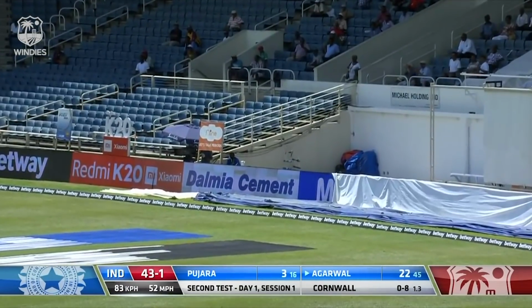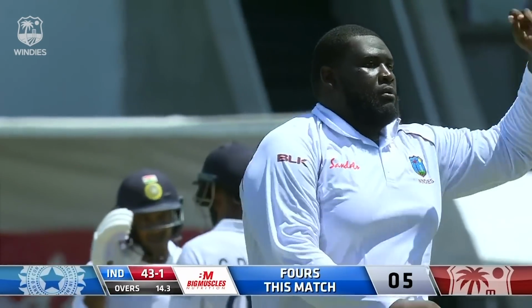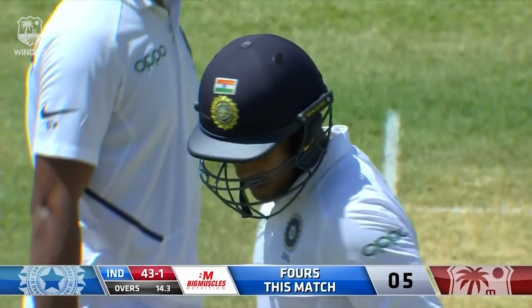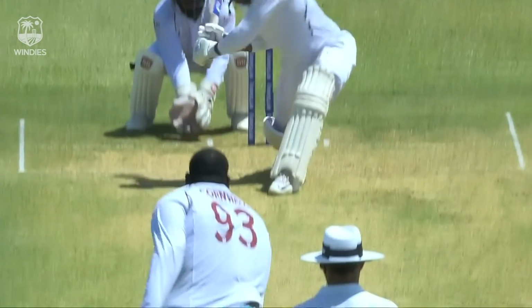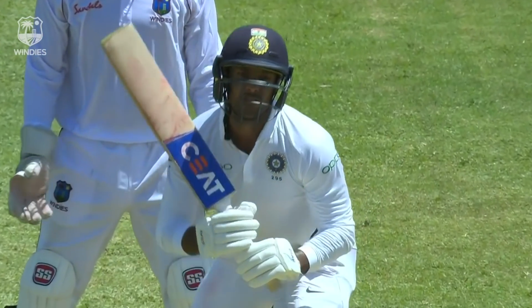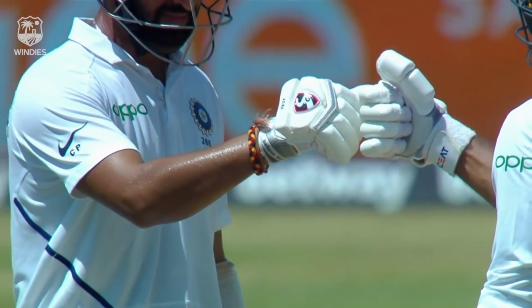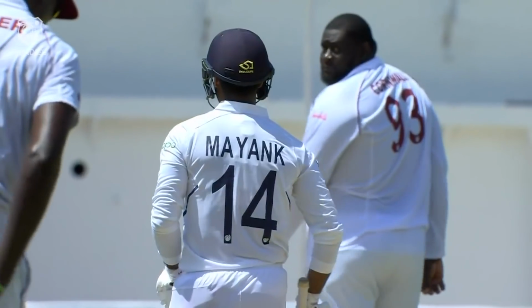Slightly full from Cornwall. One thing about bowling against India, pretty fine players of spin bowling. Making a statement, Kohli and Agarwal. He knows that Rakeem Cornwall is on debut, doesn't want to get bogged down. He's a very good player off spin. Mid-on just hanging back slightly.